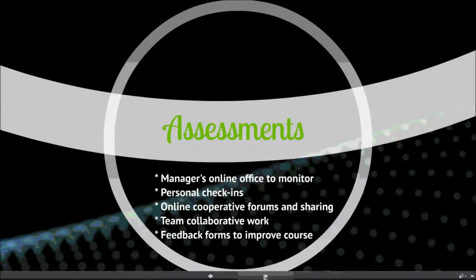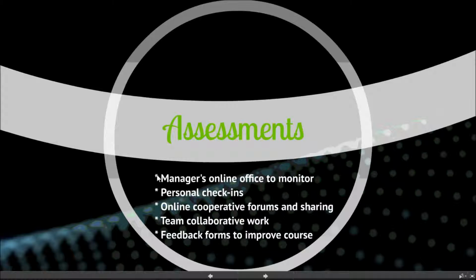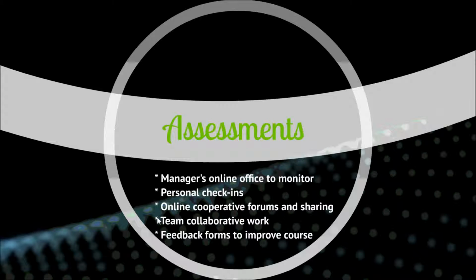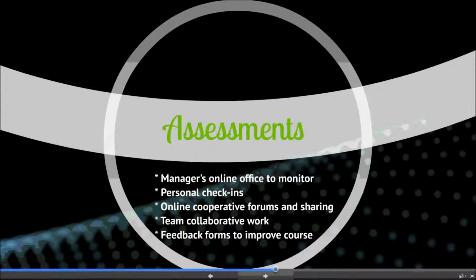Assessments will continue, of course, using the forums and sharing. The managers will be encouraged to use their online office to monitor the IPCs that are in their care so that they can note when an IPC is having trouble and offer that support quickly. They may want to have personal email check-ins or check-ins via Skype or other online meeting tools. They may want to begin engaging in team collaborative work, whatever that means to their team, setting up goals and vision for their group. And of course, there will continue to be feedback forums to improve this course.